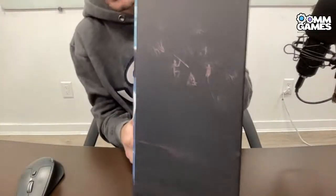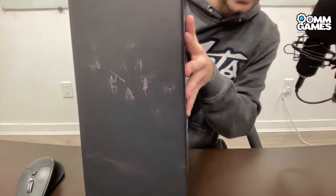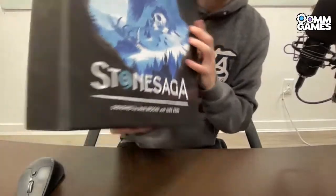Oh, and even, yeah, so I knew about this. Even these nice little touches on the side, the little cave art, right? We got this big cave motif coming on.